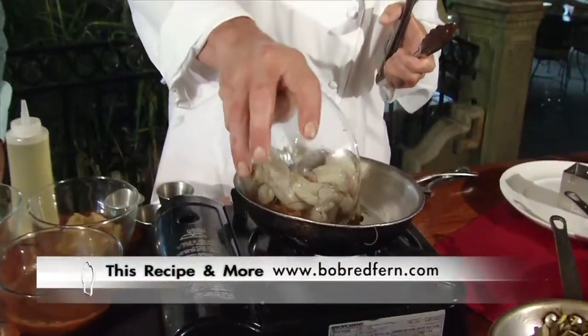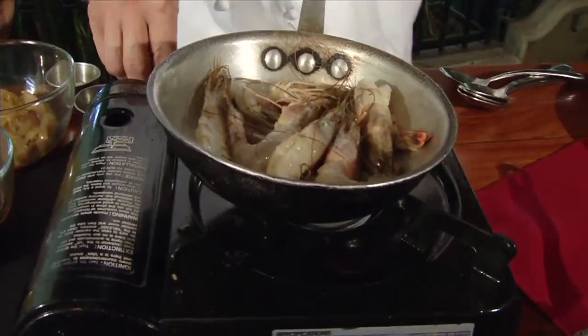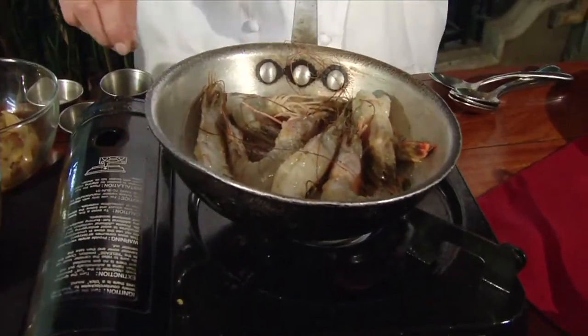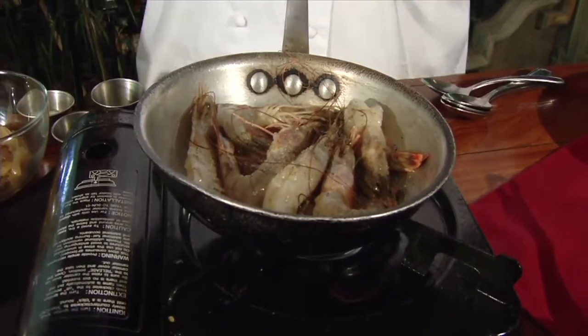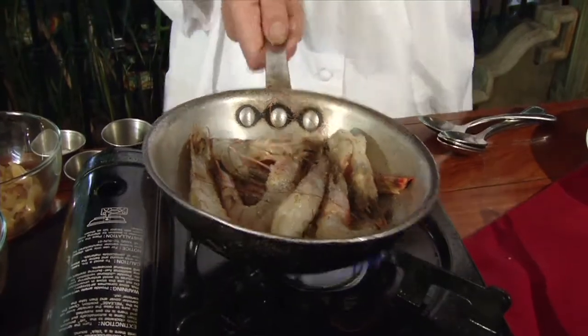Your pan's nice and hot. Nice little sear on there. Now you're just going to turn them, and they're pink. Again, salt and pepper, and a little bourbon smoked sea salt from Bull's Bay Salt Works down here in McClellanville also.